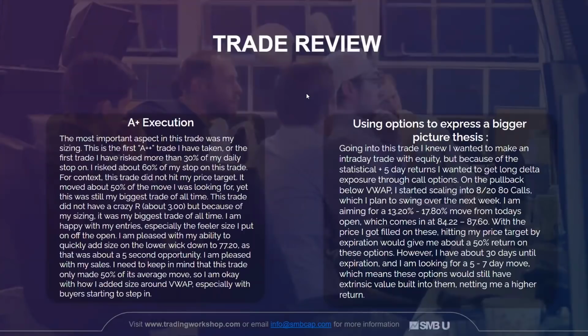This is the first A++ trade I've taken, or the first trade I have risked more than 30% of my daily stop on. I risked about 60% of my stop on this trade. For context, this trade did not hit my price target. It moved about 50% of the move I was looking for. So walk me through how you decided to give it 60% of your stop for this particular opportunity.